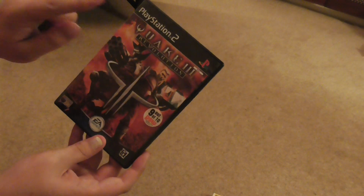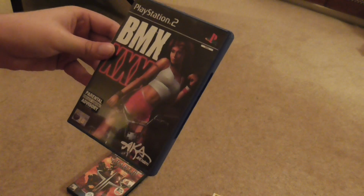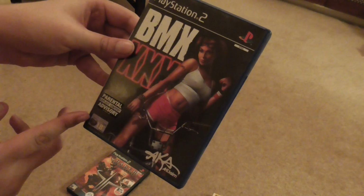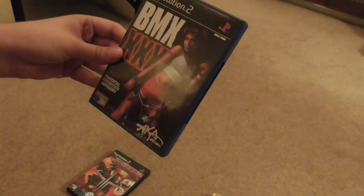Next up, I bought a job lot of games. First up, I got Quake 3 Revolution on PS2. Comes complete with game manual. So I got that. Next up, I got BMX XXX. Now, I saw on the front it said parental explicit content advisory. I was like, is this an adult game? Comes complete with game manual, but I didn't know adult games existed.